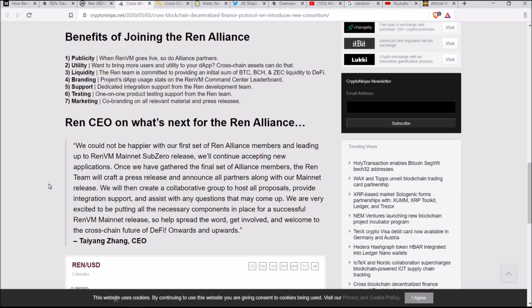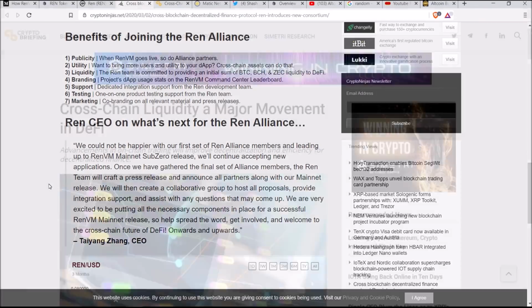We will then create a collaborative group to host all proposals, provide integration support, and assist with any questions that may come up. We are very excited to be putting all the necessary components in place for a successful Ren VM mainnet release. So help spread the word, get involved, and welcome to the cross-chain future of decentralized finance. Onwards and upwards." That, again, courtesy of Ren's CEO, Taiyang Zhang.